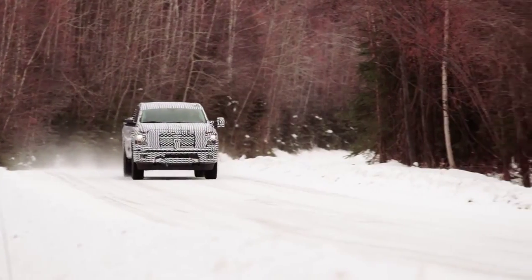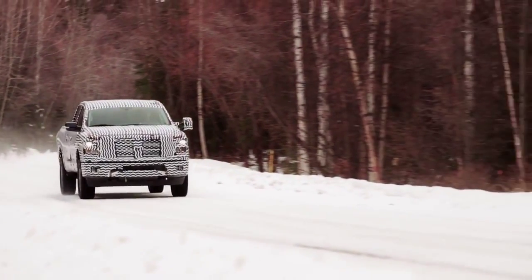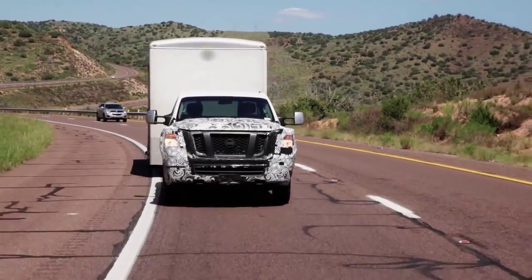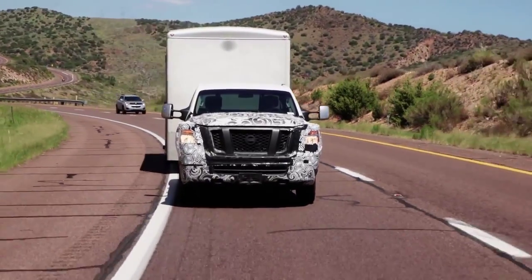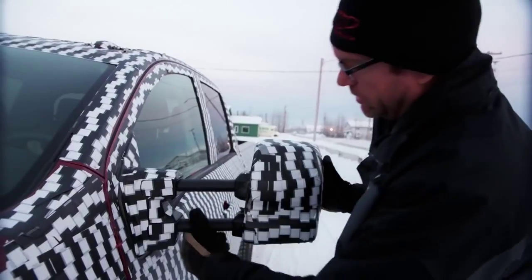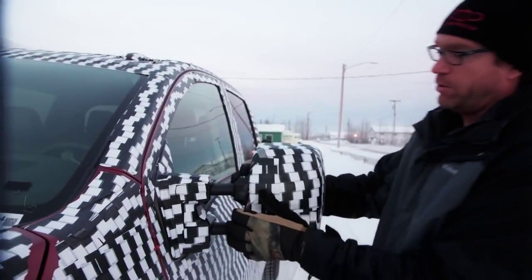You think about how this test up here in Fairbanks, what we call our cold weather test, complements what's going on in Arizona. In Arizona, we're going to put on tons of miles, add ballast, tow heavy trailers, and try to push the trucks to their very limits. But here, we're focused on cold weather concerns.